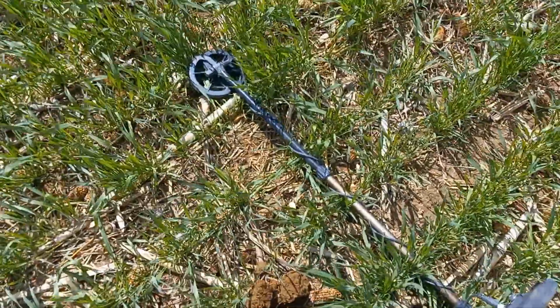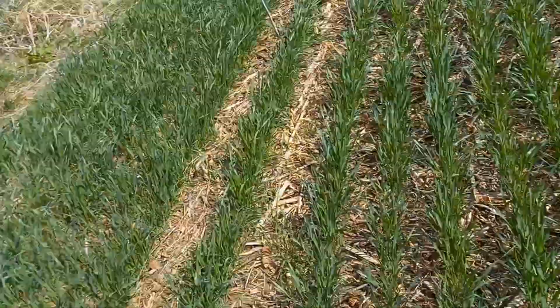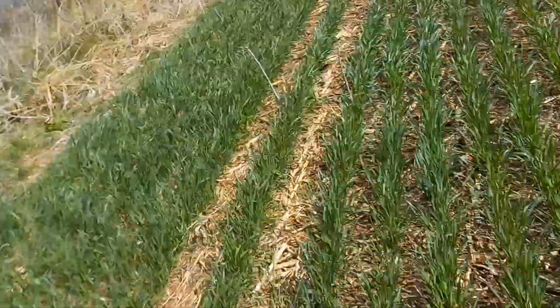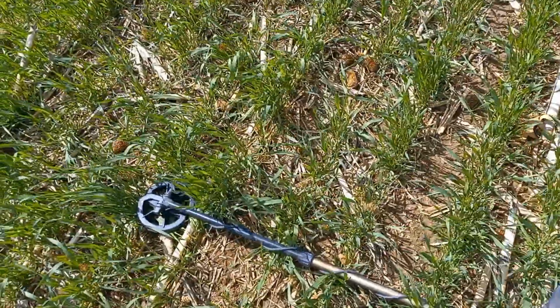Put the 6-inch coil on. It was so naily up in here. That foundation's right in those trees over there. But so much trash, I had to put the smaller coil on. But you gotta do what you gotta do.